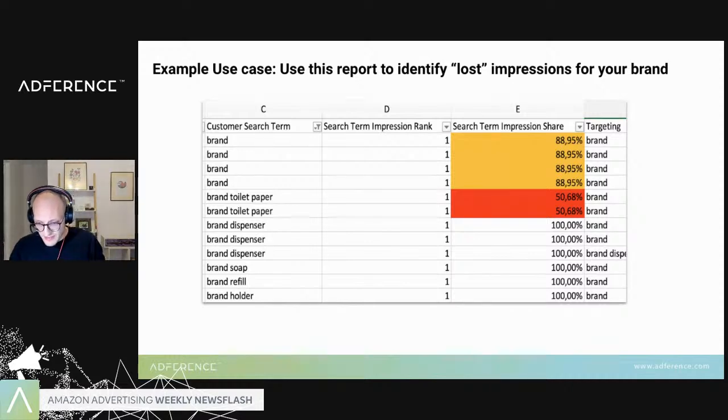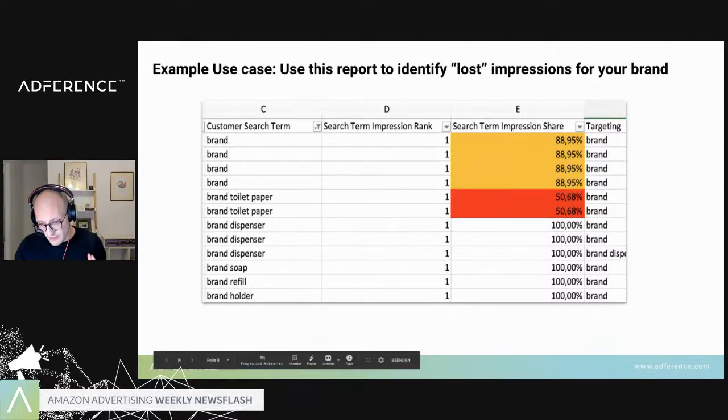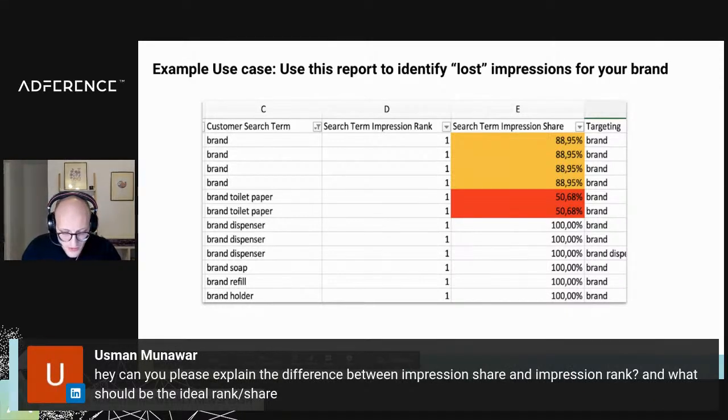Actually, Usman has a question which I want to answer right now. Oh, I can try out a new feature. I don't know, I can show this. Do you see this? Yes. Usman asks, hey, can you please explain the difference between impression share and impression rank? And what should be the ideal rank share?